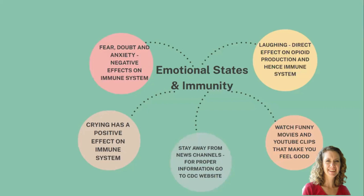Then emotional states and immunity. Another very important factor with our immune system, okay? So laughing has a direct effect on the opioid production and hence on our immune systems. So laughing's super good. Watch funny movies and YouTube clips that make you laugh, that make you feel good, okay? Positive stuff. Stay away from news channels, all right? They are always negative. They feed into that whole negative cycle. And news is never good, honestly. So, keep away from negative inputs.